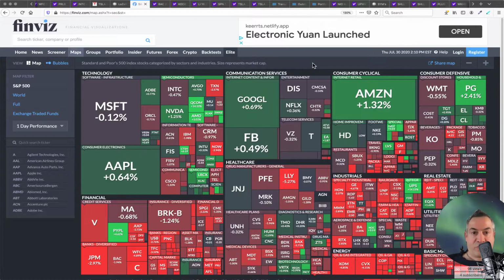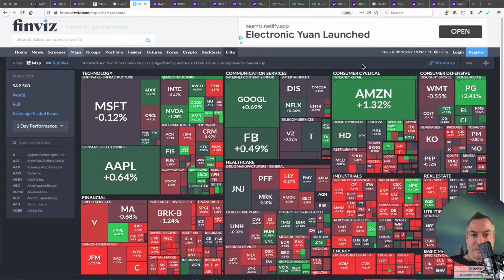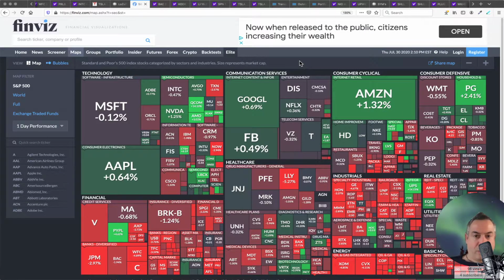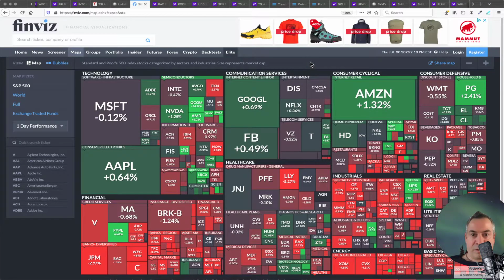I see a lot more red than green, and the greens are pretty dark, which means they didn't go up too much. And the FANG are all very still. The FANG are Facebook, Amazon, Apple, Google, and Netflix, which is right here, Netflix. Microsoft is not part of the FANG, but I always include it in the FANG because it's the biggest actually. Actually, Microsoft is as big as Apple, more or less, even bigger. So they represent the most of the S&P 500.